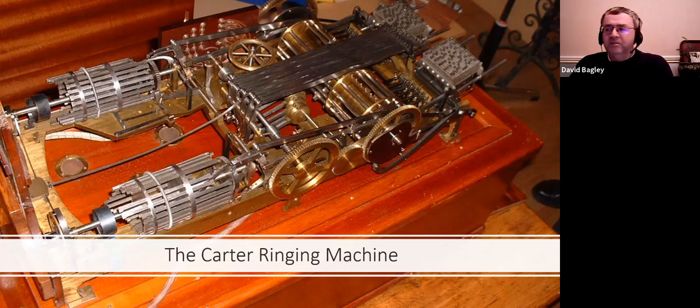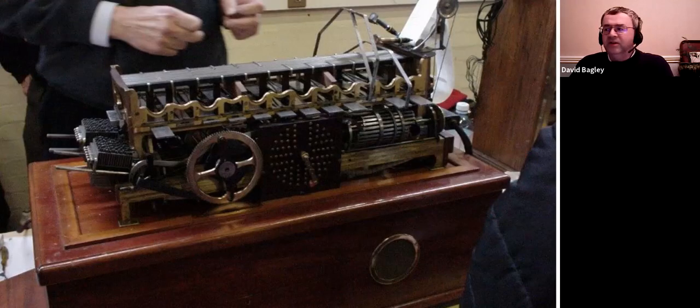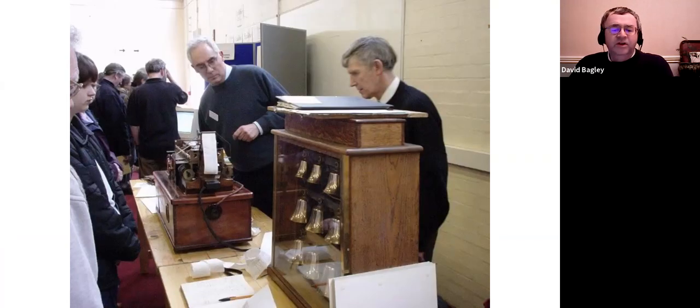And here it is being demonstrated. It's actually quite compact. And you can see on the right there, it's a set of electronically hit handbells in the glass case. Ledbury ringer Alan Bagworth, who's in the centre of this photograph, used to be one of the stewards of the Carter ringing machine, and he used to help demonstrate it in the Bell Foundry Museum.